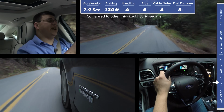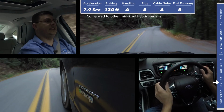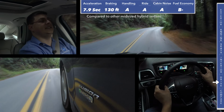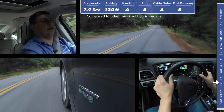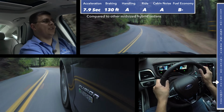If you're comparing the Fusion Energi to something like an Acura TLX, which I think you could very logically do, this interior is honestly nicer than the Acura TLX interior. The engine is just about as powerful, just about as quick 0 to 60 as the 4-cylinder Acura TLX. You will get considerably better fuel economy in this than the Acura.